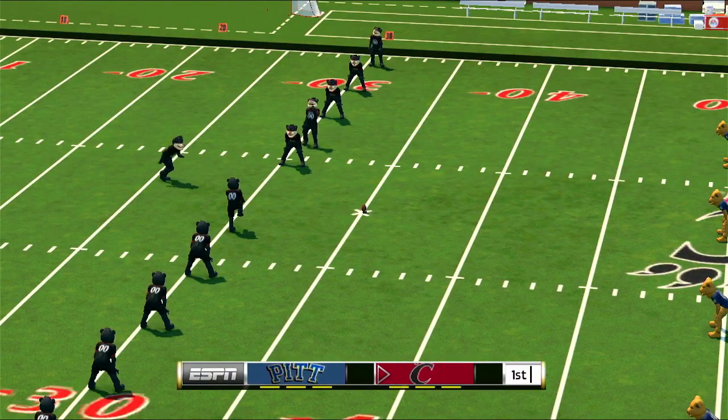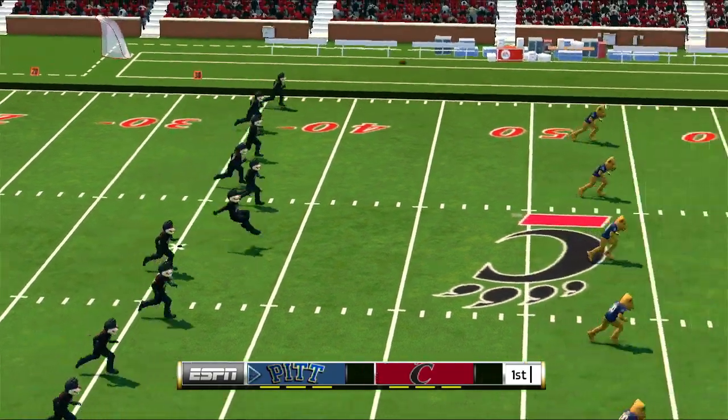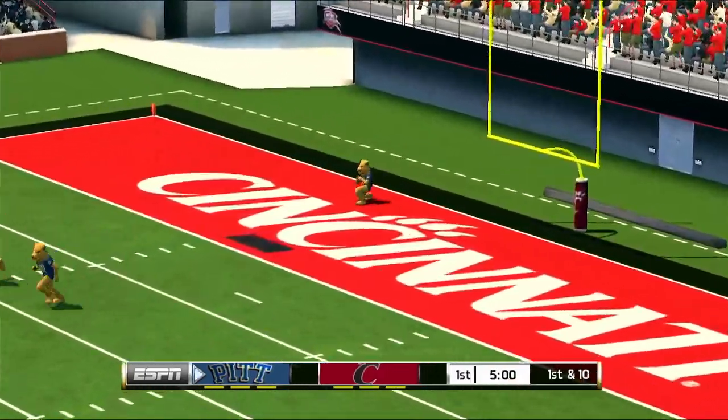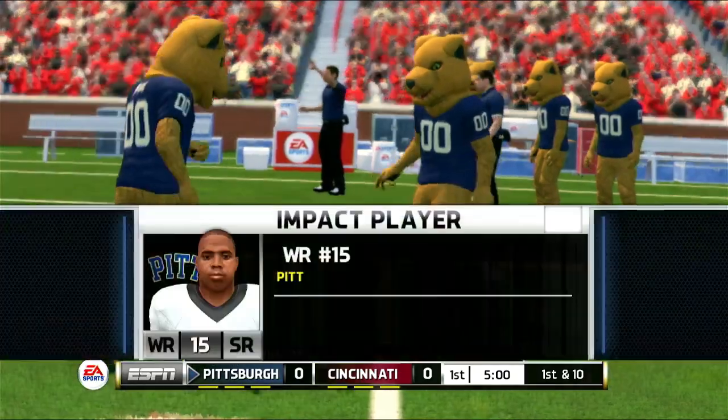And the fans are on their feet awaiting the start of this game as the players line up for the kick. Excellent kick. And it goes into the end zone, down for a touchback.